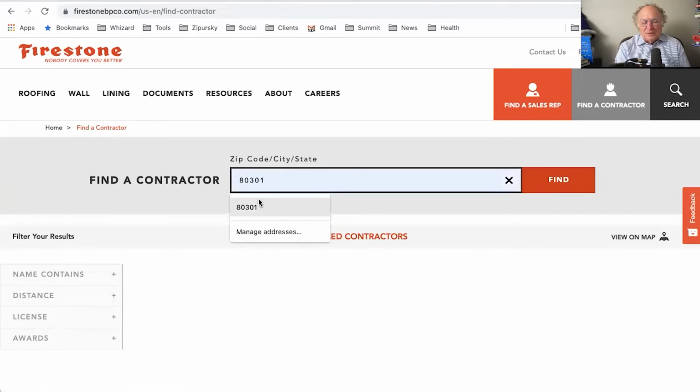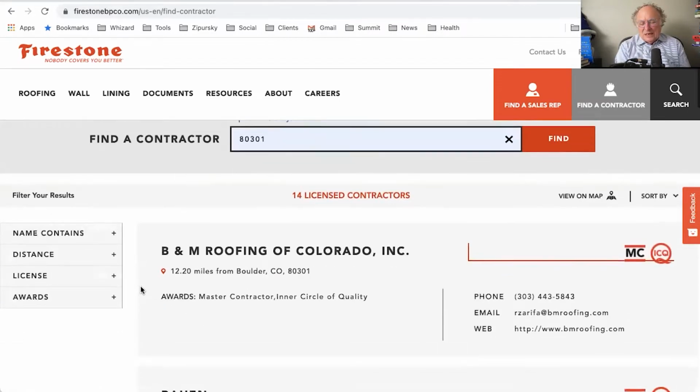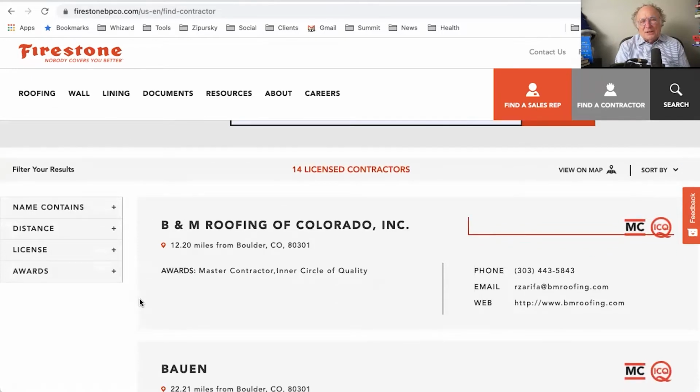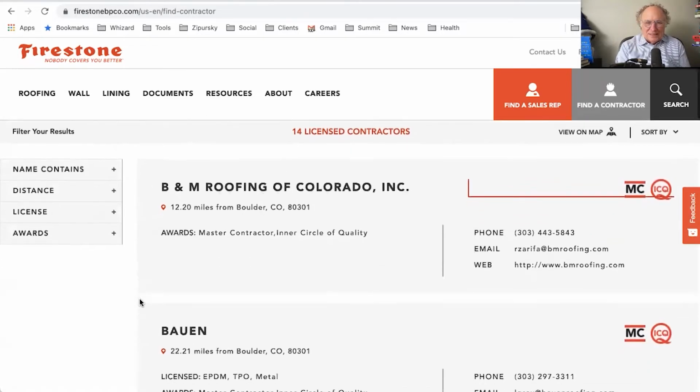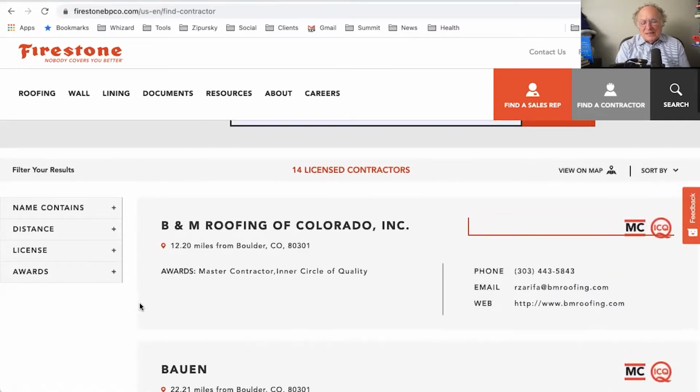And so I'll put in my zip code here and we'll take a look. We come right down to, you know, we're used to seeing a map, but in the case of a contractor, we're probably not going to go visit them. They're going to come visit us. So maybe the map is not so important, but I did notice I could view it on the map here if I wanted. And that there are 14 licensed contractors. I look over here and I can sort by name contains, by distance, by license, by awards.